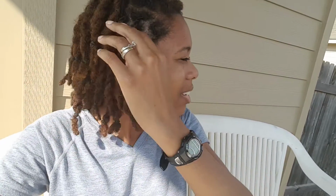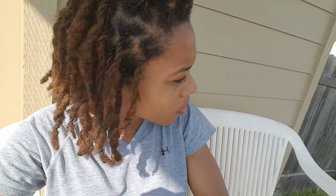But yeah, overall, that's my plan. I'm gonna keep using the Yes to Cucumbers line, see how that works. I'm gonna extend my retwist. I'm gonna definitely incorporate 2-strand twists into my regimen to help preserve my retwist. Hopefully you can kind of see. Hope the lighting's not too bad, but overall I would definitely say that my hair is doing great. I will try to come back and post a video when I take out the 2-strand twists, so that way you can see what my locks actually look like now.